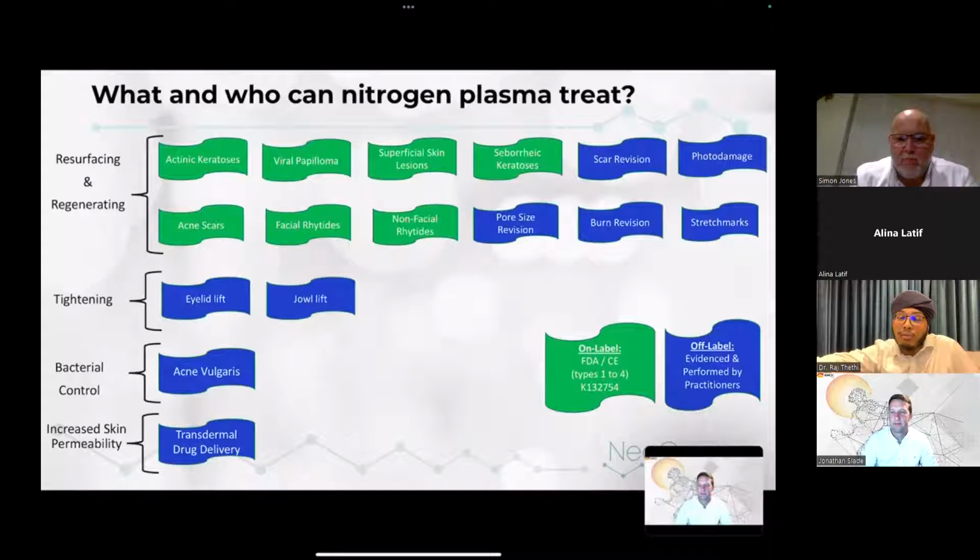And we've treated a few actinic keratoses. We've treated a few viral warts with it as well. We've made a few TikToks with it. It's fantastic. It's a great piece of kit.